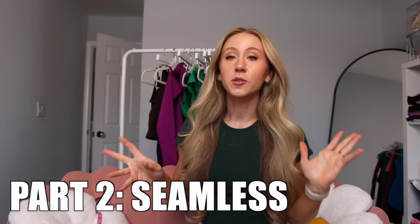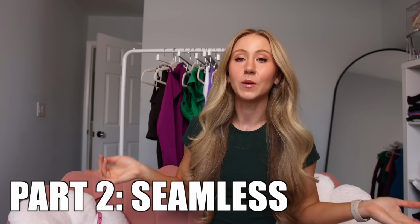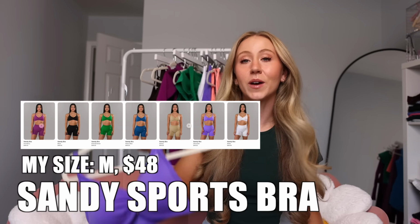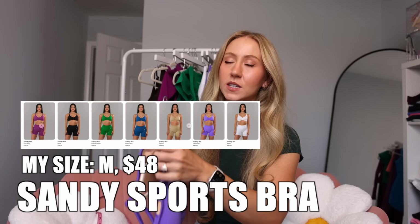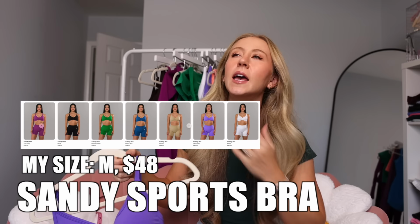All right, next section, we are moving into seamless. This is probably what everyone wants to know. We are starting with the Sandy bra. So there's only one seamless bra in this collection. We have one seamless bra and one top. And unfortunately, I do think they're both on the minimal coverage side.